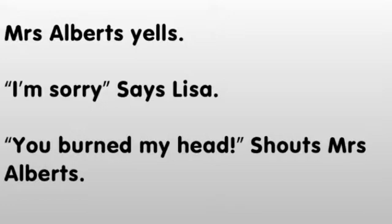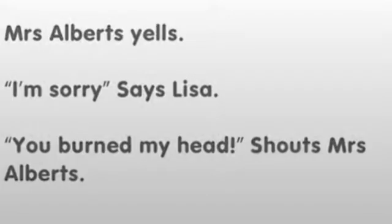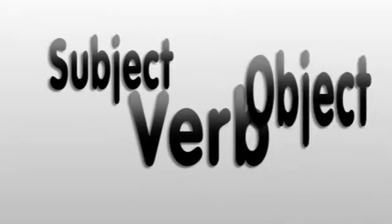So far, so good. But now we need to simplify the language even more. Let's look at the rules. Rule 1. Stick to simple subject, verb, object sentences. Rule 2. Stick to short sentences. Do not join clauses. So my sentence, she thinks about Peter who lives upstairs, is no good. We need to separate it into 2 sentences. She thinks about Peter and Peter lives upstairs.